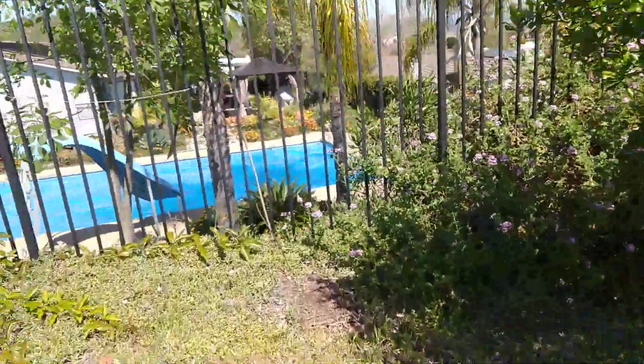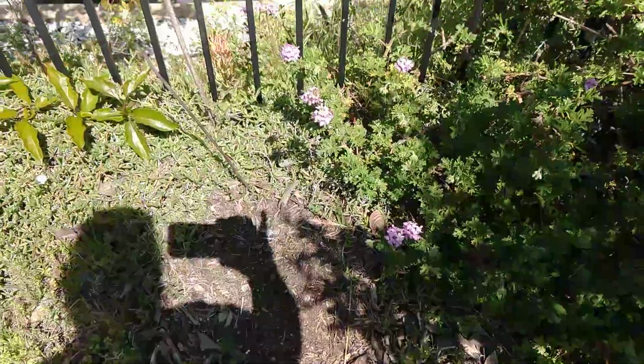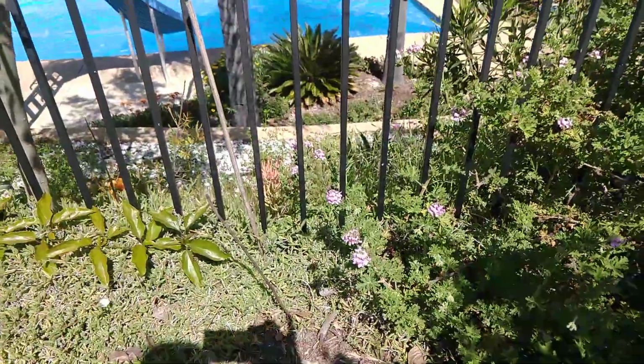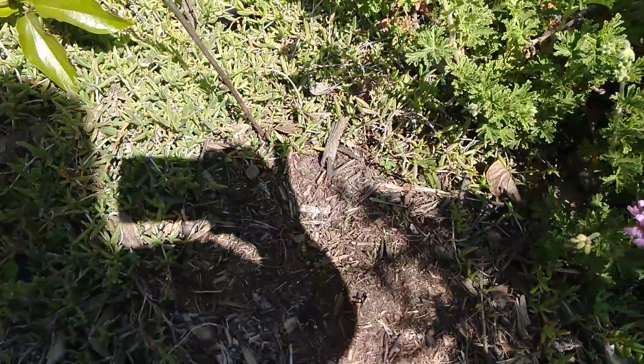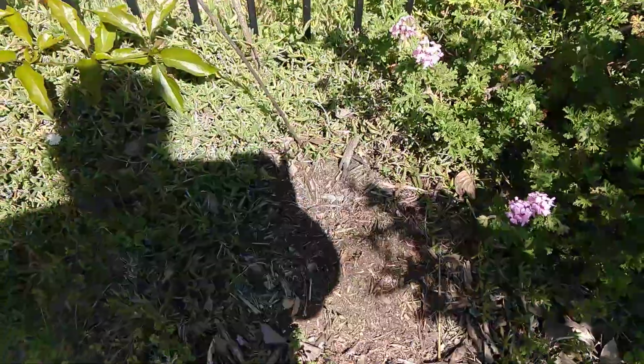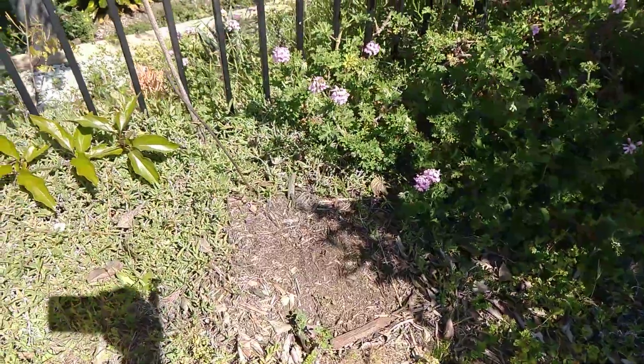This used to be the place of my passion fruit vine. Something just chewed right through it, killed it, snapped it. I was hoping that the root system would produce another vine, but I'm going to have to put another passion fruit vine in that spot.